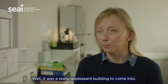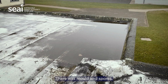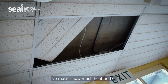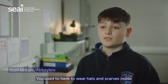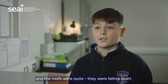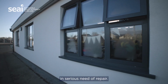Well, it was a really unpleasant building to come into. It was dark, it was gloomy. We had a lot of problems with the roof. There was mould and spores. No matter how much heat and oil we poured into the school, it was never warm. You used to have to wear hats and scarves inside and gloves because it was so cold, and the roofs were falling apart. Every part of our building really was in serious need of repair.